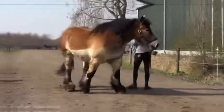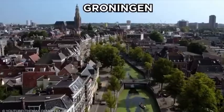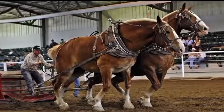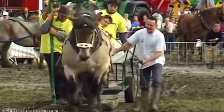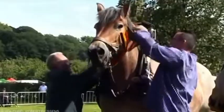Dutch Draft. This breed is quite heavy-set. It became popular in Zeeland and Groningen, mostly for farm work and other heavy pulling jobs. This is likely one of the strongest horse breeds. They often compete in horse-drawn plowing events, where they frequently win.